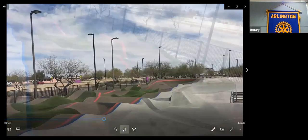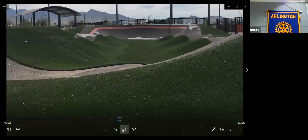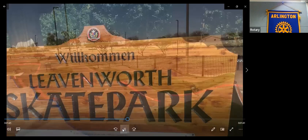The gates were all locked up, but I talked my way in to get some pictures. The track is very nice. It's in a kind of unusual industrial, a really nice park. It's in Leavenworth. It's part of the city park that's right on the edge of town.